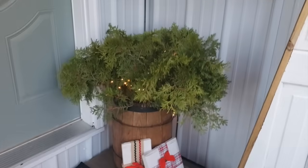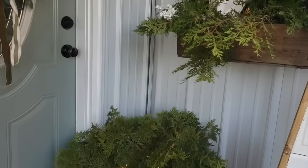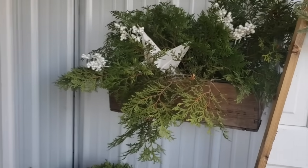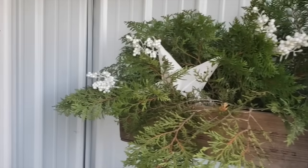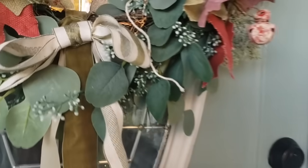I kept the porch kind of simple. I made some faux presents, as you've seen out on the porch there and here. Got my old crate flower box I put back up with some greenery for Christmas. And now we'll go inside.